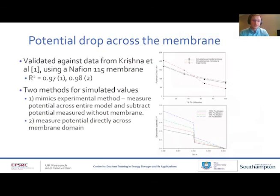So then using that in the membrane model. Again, this is just from the one-dimensional model and validated from that same piece of work. We get this reasonably close match here where we've got R squared values of 0.97 and 0.98 for the experimental data versus my simulated data. There's two simulated techniques used here. One of them essentially simulates the experimental technique.